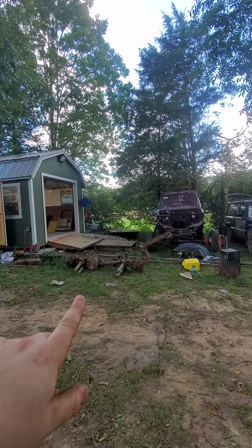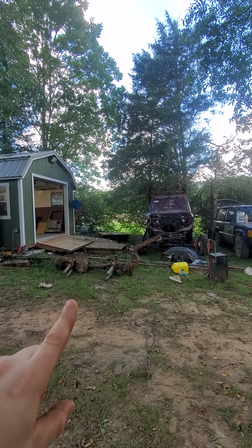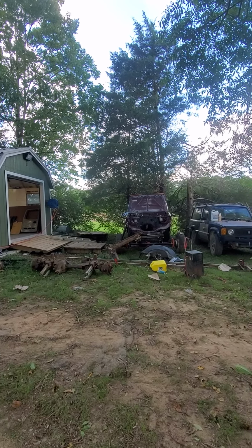Then right here I've got a second gen Dodge front axle that I'm putting under my 78 Power Wagon, which is not currently here, or else it would be in this video too.